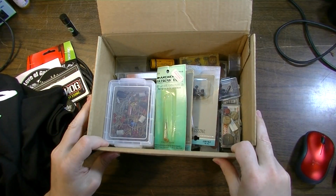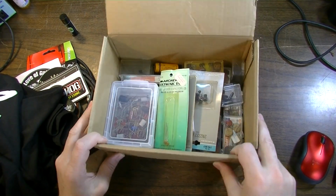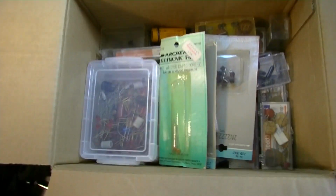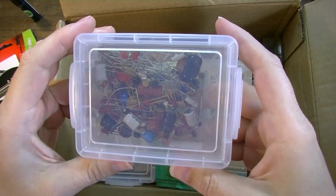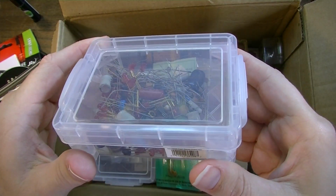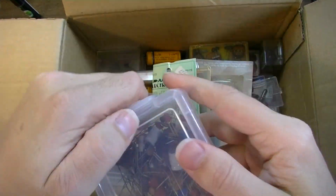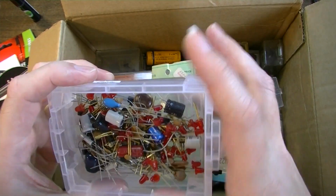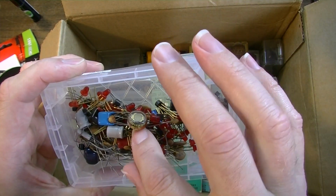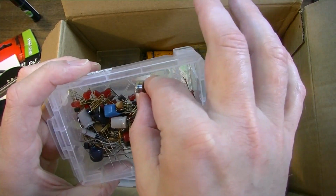Awesome. What do we have? Oh, dude. Rock on. Look at all of this stuff. Oh, so that's all that was rattling in there. So nothing was broken. I've just got a bunch of components. Let's see. Yeah, that's all a bunch of new old stock stuff. Look at that.